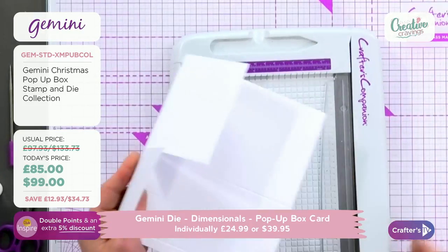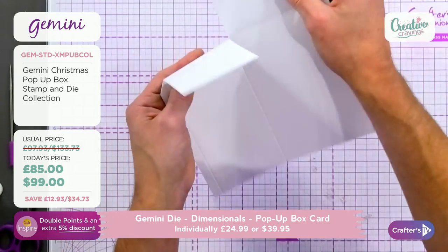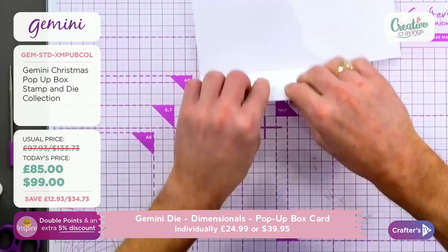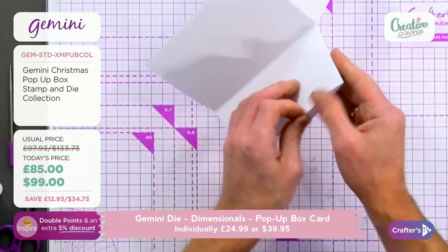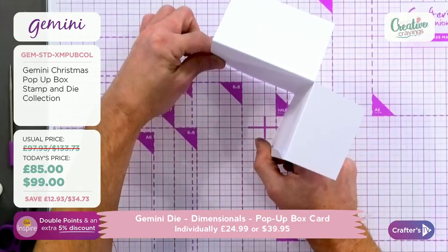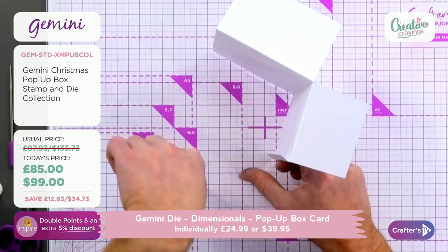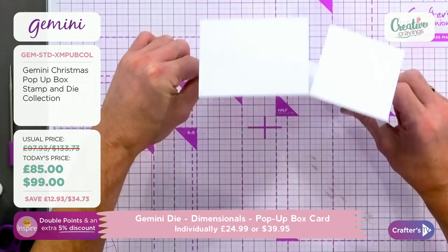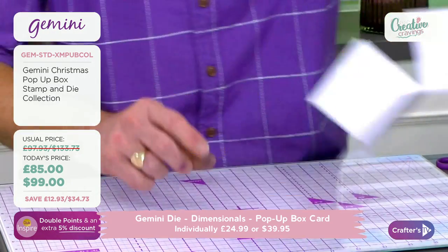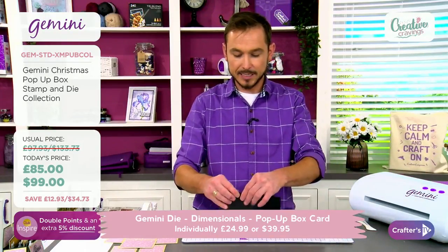And then if we just start to fold these bits in, so fold that one in that way, that one in that way, that goes back. So you're going to do that twice and then that starts to give you your pop-up mechanism. So you'll just do another one at the side just there, but that lets you work out how tall you want to have your pop-up box. So that's how you die cut them and score them. So again, let's just assemble this one.